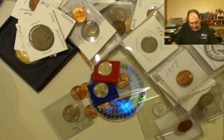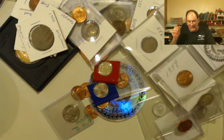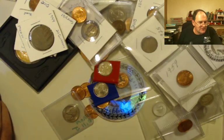Let me move some stuff. I got too much stuff on the desk. And I just cleaned it off. Dude, it was tough last week. I couldn't do a thing. Half of everything dropped on the floor.